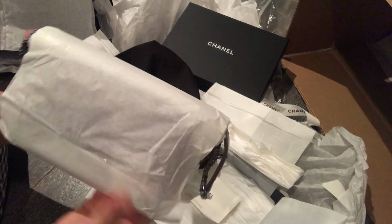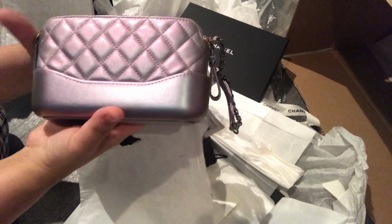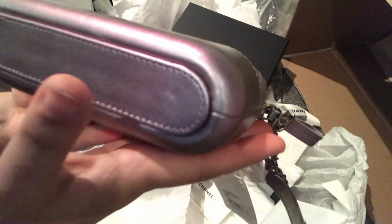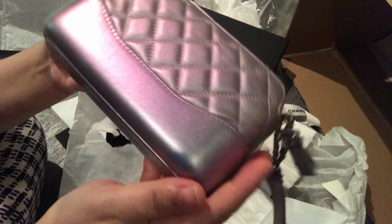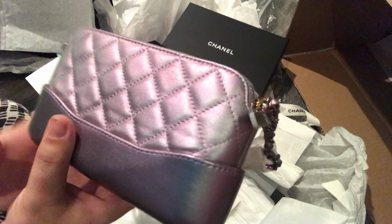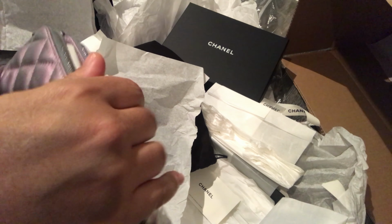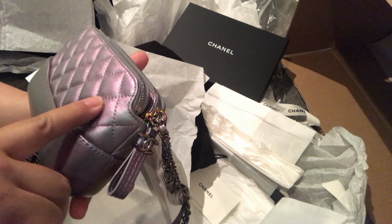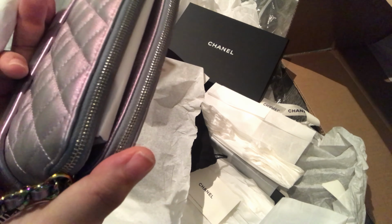So here's my next one. And this one, I believe, is calfskin. I don't think that this one is lambskin, but it's this beautiful iridescent color. I would say it's more purple than anything else. This is called the Gabrielle double zip clutch. And honestly, the only reason why I purchased this one is because of the hardware. I wasn't a big fan of the rainbow hardware, but when it's dainty and the chain is smaller, I find it to be really beautiful.